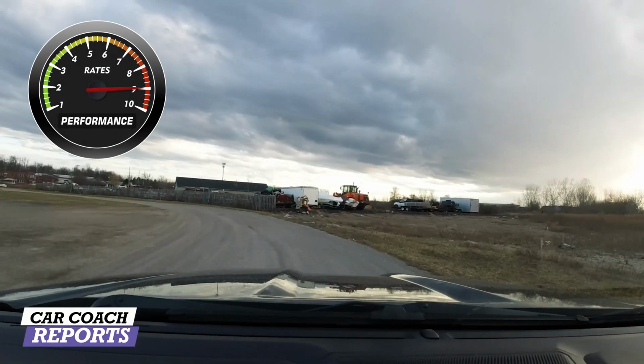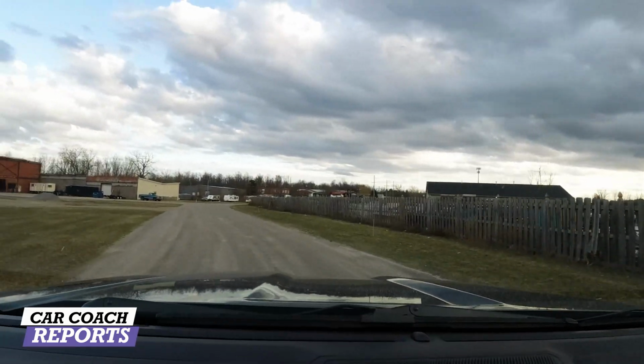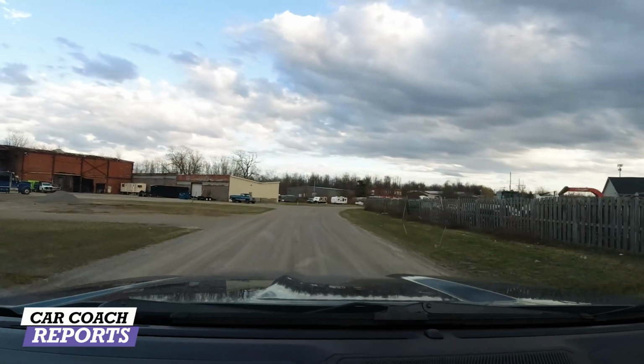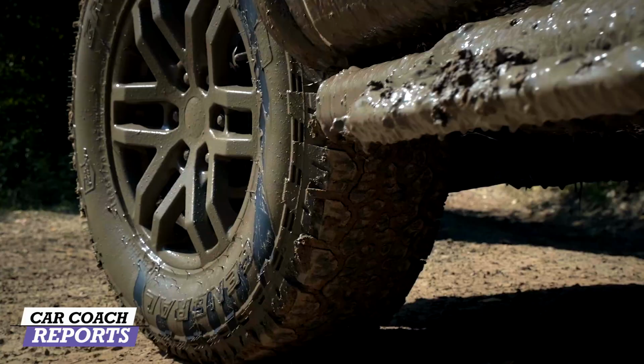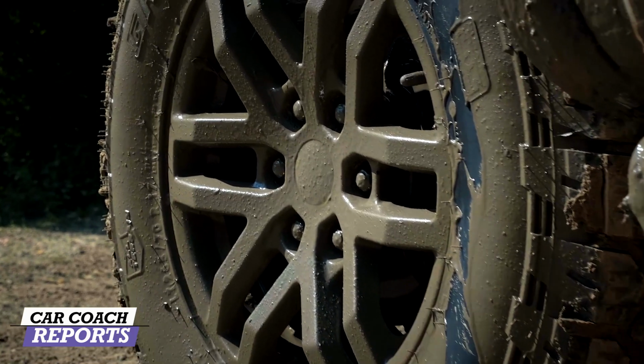Towing capacity on this vehicle is 7,500 pounds, and that's really good for a vehicle of this size. I'm trying to get to the trail that we'd like to. Remember, the ride height is about 1 inch higher. There's a 1 inch wider stance. The terrain management allows me to choose the setting that I want, and these General Grabber tires are 32-inch, so they really are good for off-roading, and it has a really nice ride on the street as well.